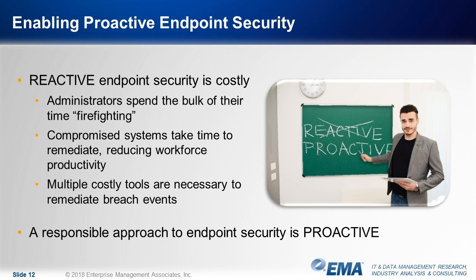Additionally, while compromised systems are being remediated, the affected users are not being productive, which could affect service to customers, or the completion of business-critical tasks, or the achievement of new market opportunities.